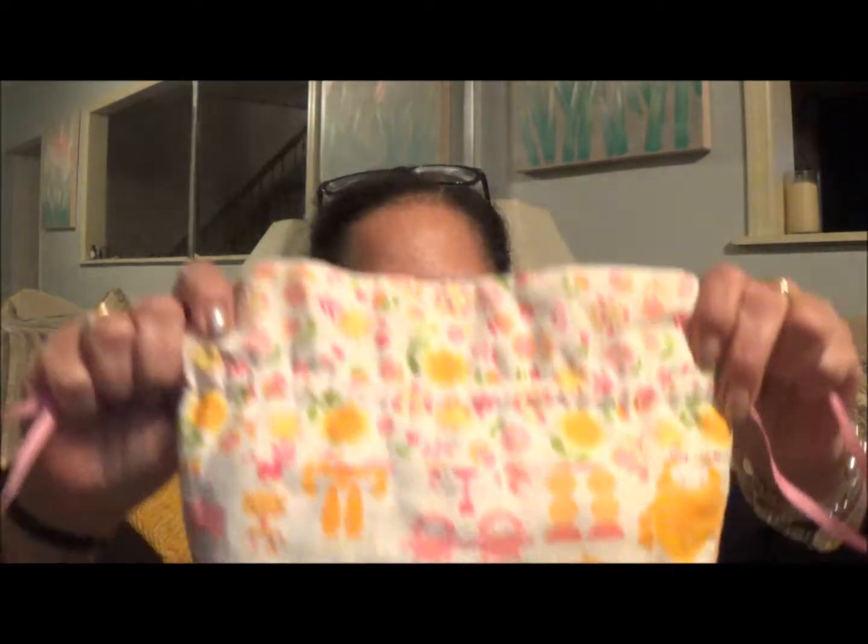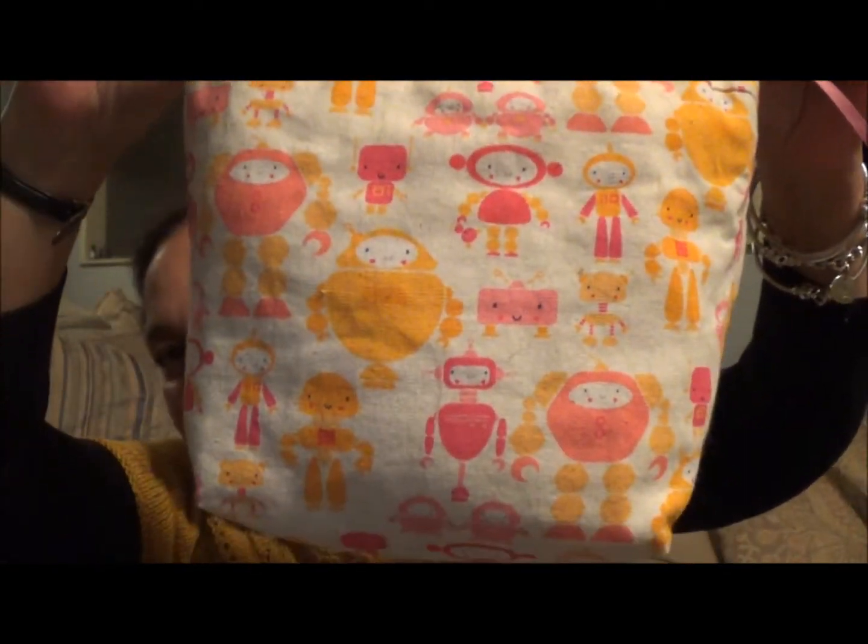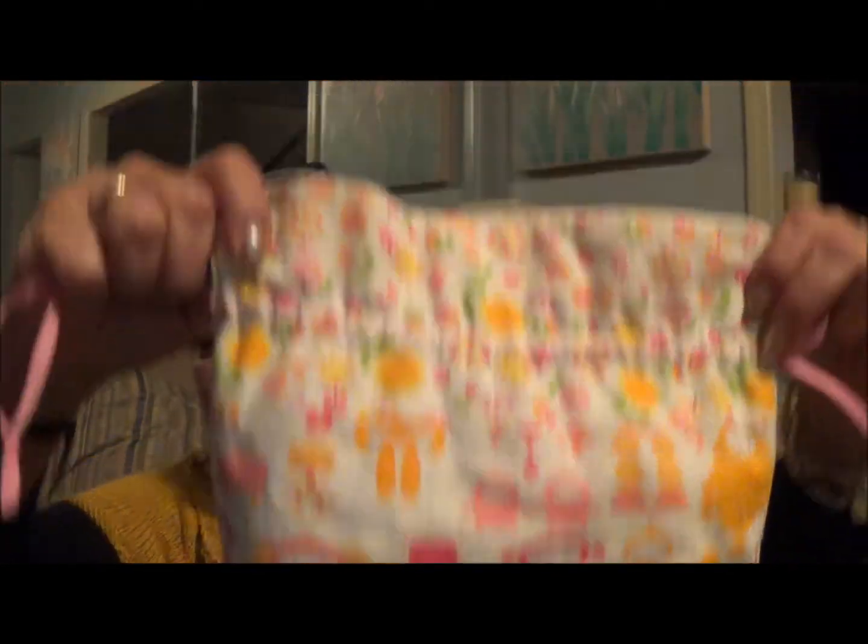And then the last thing is in this bag that was gifted to me by TB McCarthy, Tracy. There's no tags inside, so I think maybe she might have made this bag herself. I'm not sure. Very pretty. Nice colors.